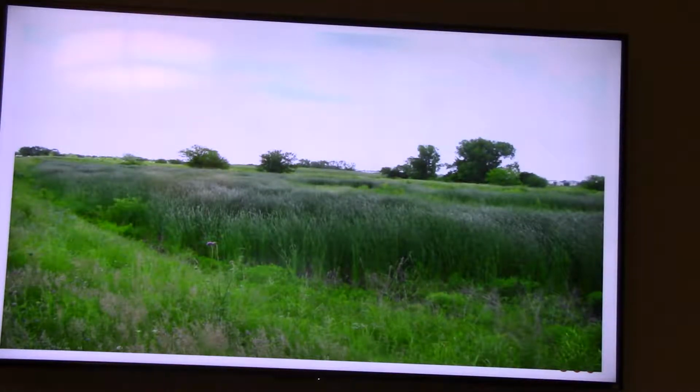One thing they did in this wetland, and I'll show you another one they did, is that this one did not have a short-term maintenance contract. So we did the initial seeding and planting, but pretty quickly this one got taken over by cattails. So they've had to do a lot of work on the back end, keeping willows and cattails out of this particular wetland.